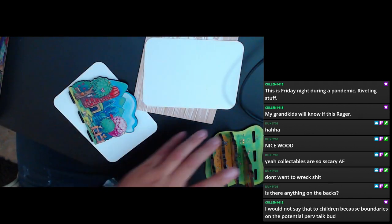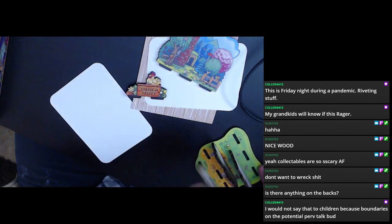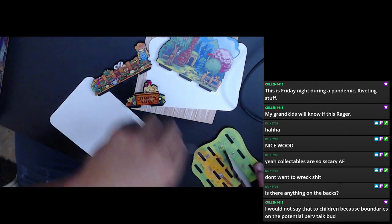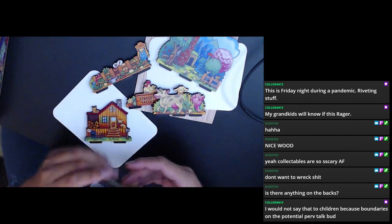Okay, so better undo these then. It's a little bit darker in the room than usual because I turned off the main light. The main light's straight up ahead and it was making this ugly glare.